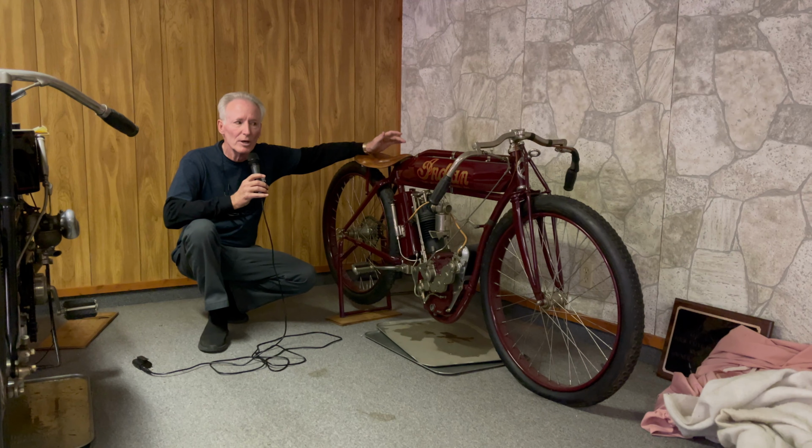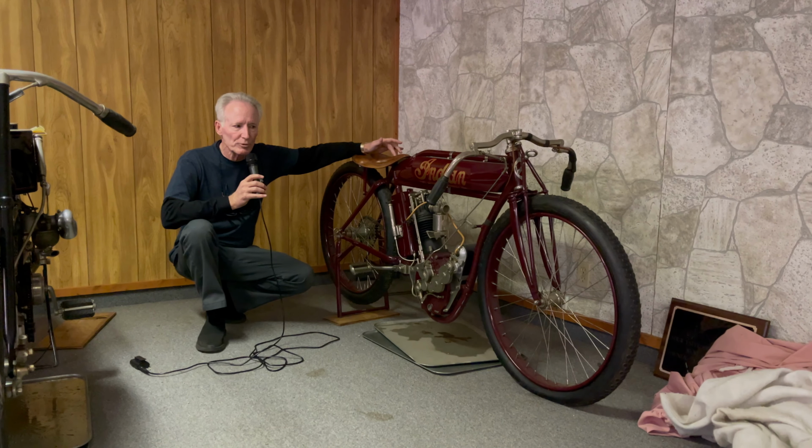Okay, folks, this is one of the highlights of Ernie's collection. This is a 1912 Indian factory racer. Just like with cars, you had the cars that you sold to the general public, and then you had your race cars, which you took to the track to prove to everybody how fast your equipment was. 1912 factory racer.